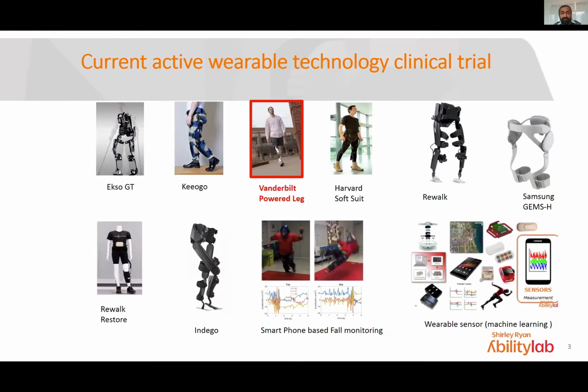So just to give you an idea of the plethora of projects and clinical trials currently running with us, you can see that we have worked with almost most of the exoskeletons which are available. For instance, the EXO, the Indigo and the Rewalk, which some of you may already know, are more whole body exoskeletons. Then the Kyogo is a soft exoskeleton, and the Harvard is a soft exosuit.